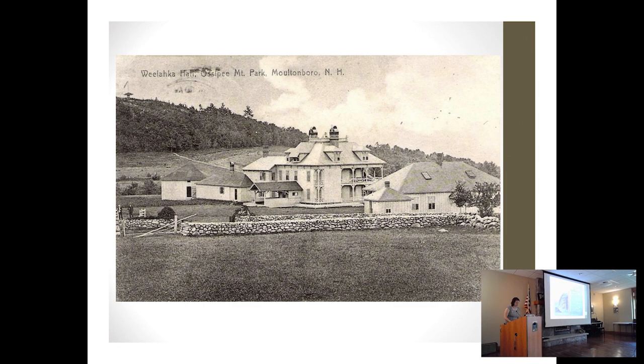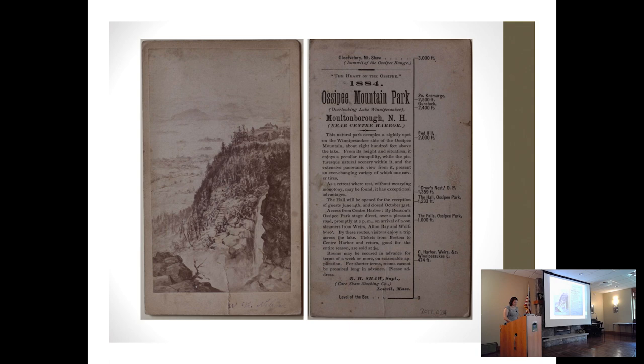In 1884, Ossipee Mountain Park, billed as the heart of the Ossipees, was open to guests from June 14th to October 31st, and rooms could be secured in advance for a week or longer. Guests arriving in Center Harbor made their way to the park by stagecoach.